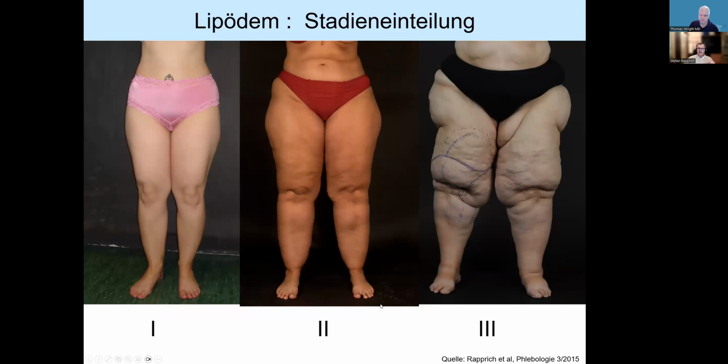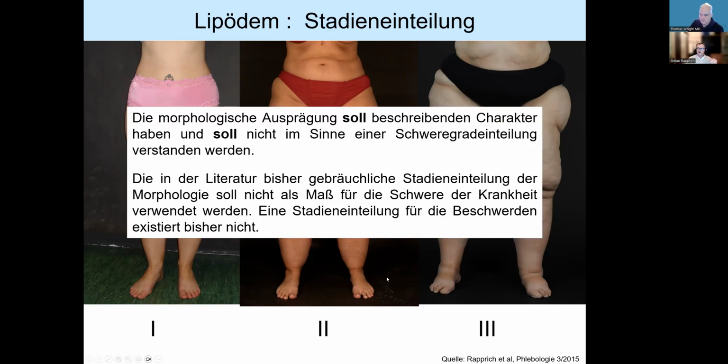Well, those are the stages. It shows also the progress, which cannot be individually predicted. But it's also important that these stages are just considering the silhouette, not the complaints. So in our new German guideline, we recommend to not use this staging anymore. We are looking for a more objective scale for naming the complaints.